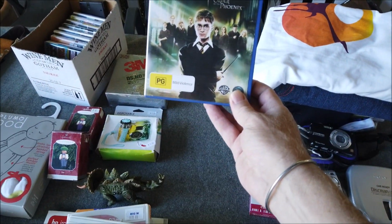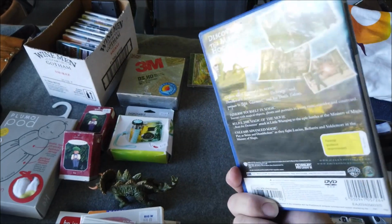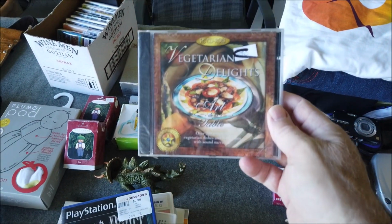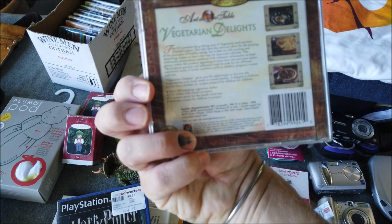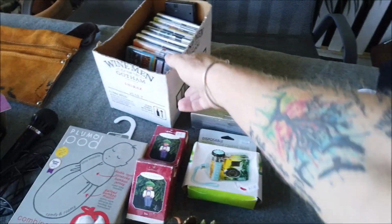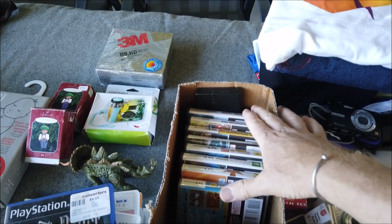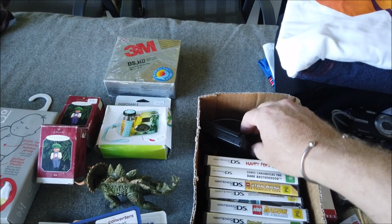This one here was a mistake. I picked it up with the Wii games thinking it was a Wii game, but it's not. So that's probably a waste of space. And this, I just bought it because it was new and sealed. Cost me 50 cents. Vegetarian Delight. It's a PC CD-ROM cooking thing. Who knows? This fella here, I've never had this stuff before, and I paid up for this. I paid $40 for this.